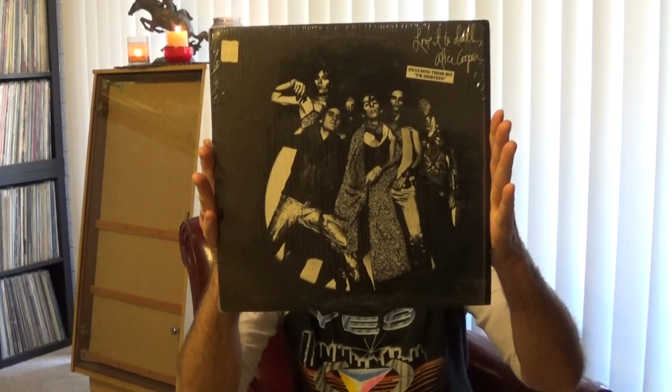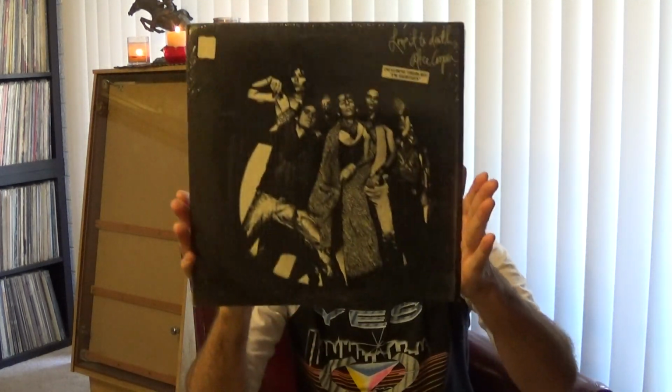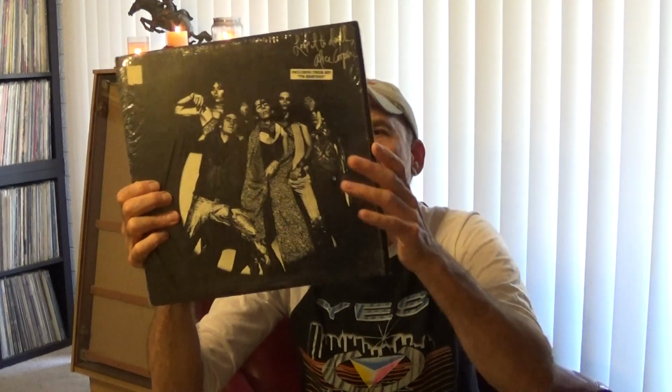Okay, this next one is Alice Cooper, Love It to Death. And it's pretty amazing this one's still in the shrink because this has a gatefold cover. It's got a price of $2.75 on it. There's no store name. And this is actually a third state cover. The originals were censored, and when they were censored, they came out with big bold white strips on the cover, and then they reverted back to the original style for this one, which is third state.